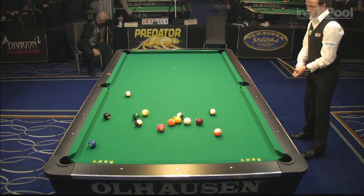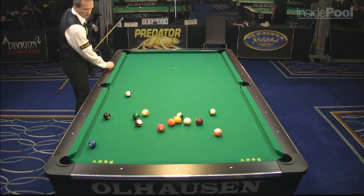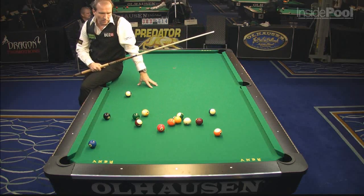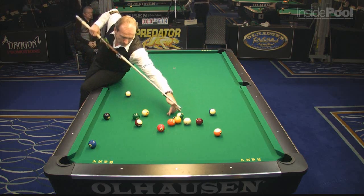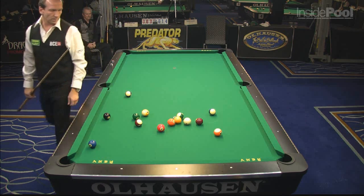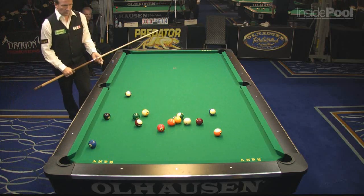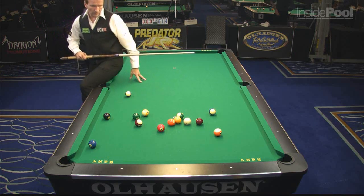Well, if there's a shot to be had, he'll find it. He's dead set that he's going to make this 13. Oh, yeah, okay. Let's see if he can masse it. Doesn't like it. I don't blame him. That ball might bank the one that's right above it. Is that the 10 ball? Hard to tell.